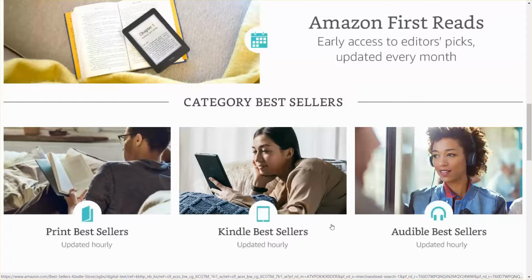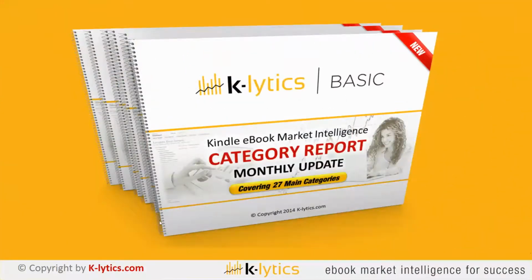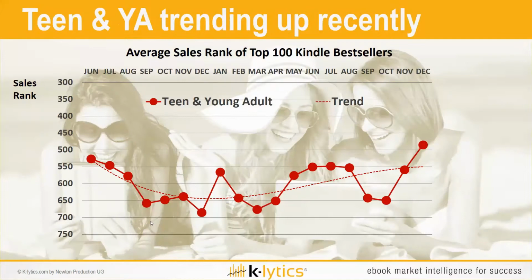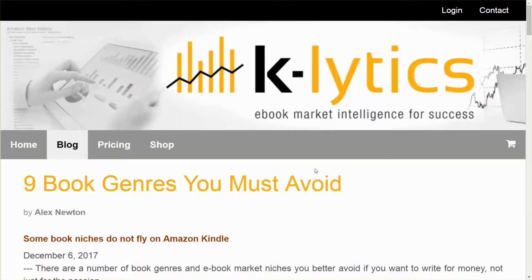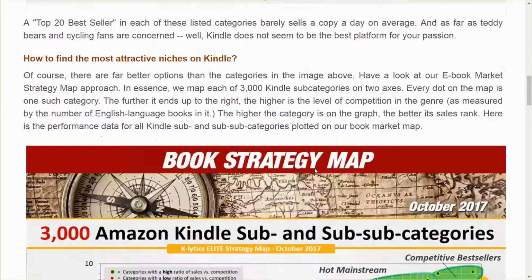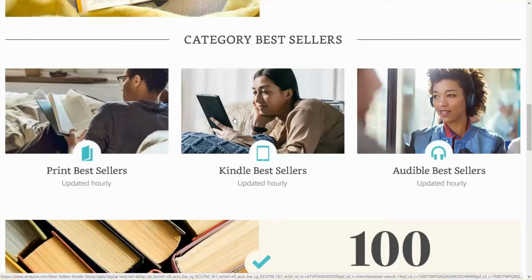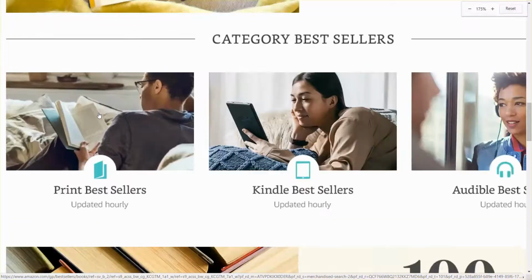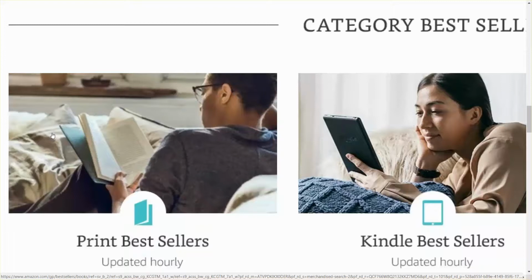For those of you who follow K-lytics, you know we traditionally always looked very closely at the Kindle bestseller lists when we talk about the performance of certain genres in our K-lytics monthly reports, when we go through how various fiction and non-fiction categories are doing, or when we take a very close and detailed look at what parts of the book market are the most profitable for publishers and authors. But that's all very much centered around the ebook format, and we had a couple of members who requested for me to take a closer look at the print bestsellers and what are the best markets from a print perspective, and that's when I recently started to really take a closer look.